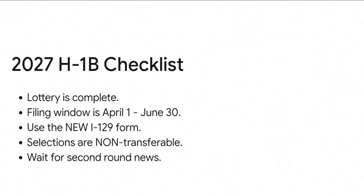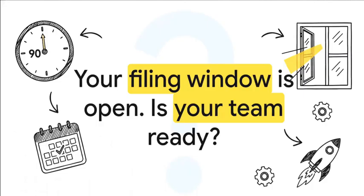So we'll leave you with this final thought. For everyone who was selected, that 90-day clock is officially ticking. This is your one window to get the full petition filed correctly. The only question left is, are you and your team actually ready to move?